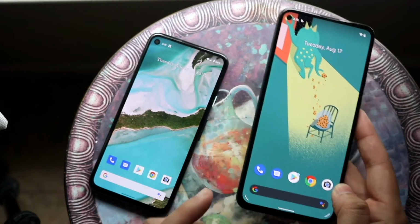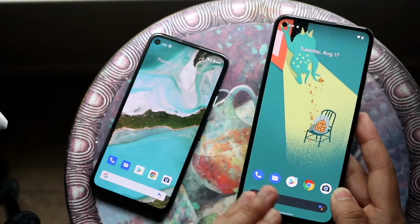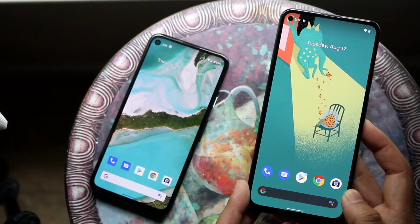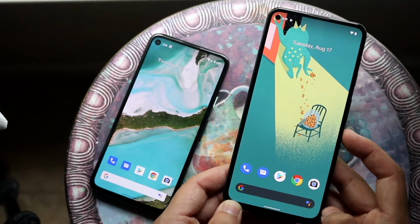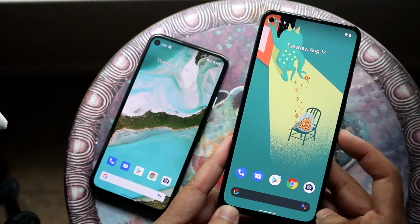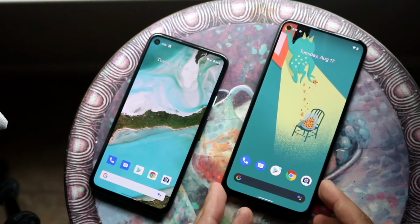So when it comes down to both of these, I think the 4a is good. I think the 5a is definitely worth the money, but if you have the opportunity to, I would probably wait for the Pixel 6 or something like that. That phone looks like it's going to be a pretty solid phone, which is going to probably be over twice the price of the Pixel 5a. So I guess we'll see what happens in the future, but that's really pretty much it.